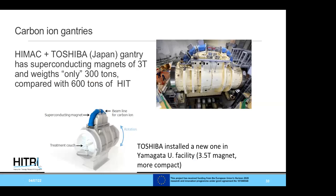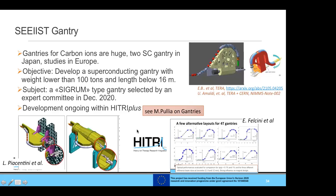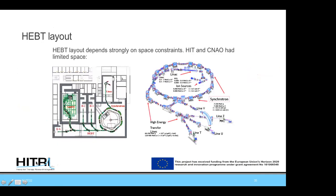In Japan, they have developed the first and only superconducting gantry. Here it is, installed and working nicely in Hyogo. And now they have just installed a new one with a higher magnetic field in Yamagata. We also have developments in this sense, started within TERA in the past, and now continuing within HITRIplus. There will be a talk by Marco Pullia on that later in the week. Okay, so I'm giving the floor back to Mariusz for the last part, the layout and the beam lines.